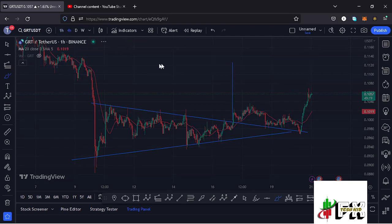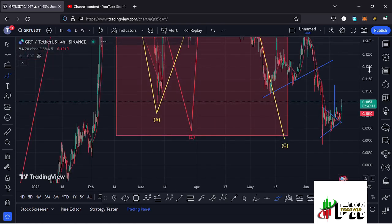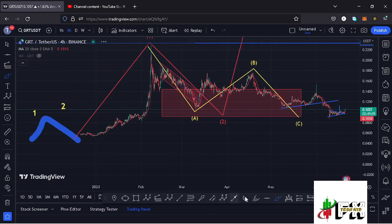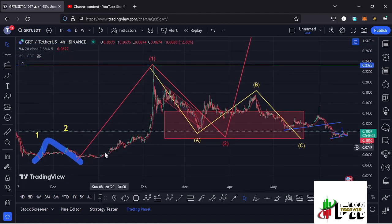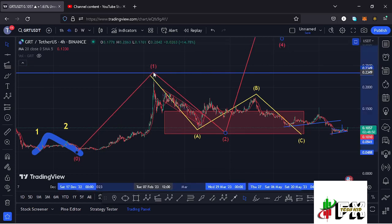target area. GRT has also continued to obey the Elliott wave structures, and jumping to the 4-hour chart for further analysis and to give you my Elliott wave analysis, you can see that after seeing our December lows, we saw that massive bounce to the upside, giving us a high at around the $0.2325 mark, completing the formation of these larger Elliott wave count 1.